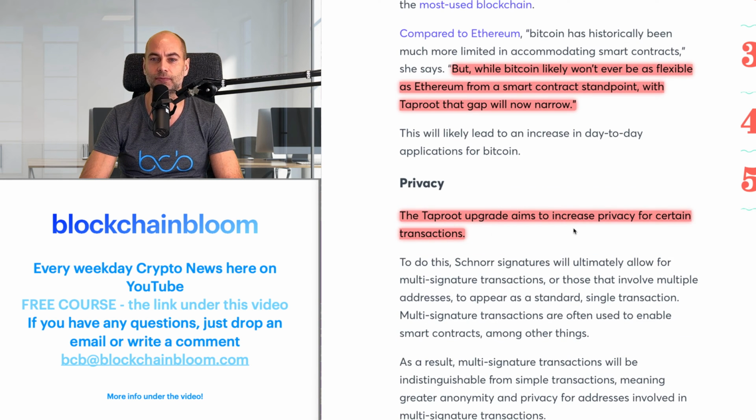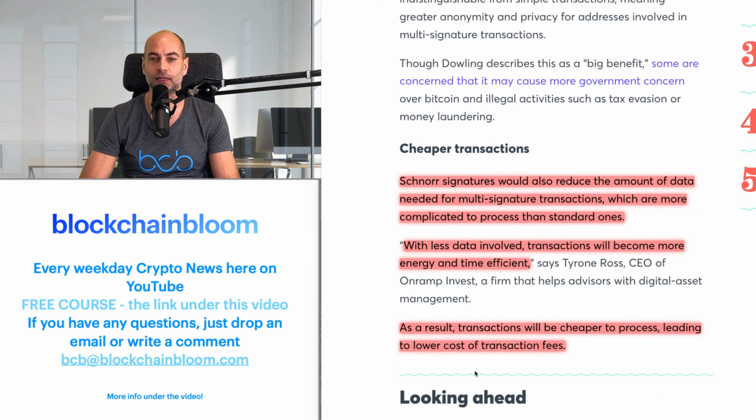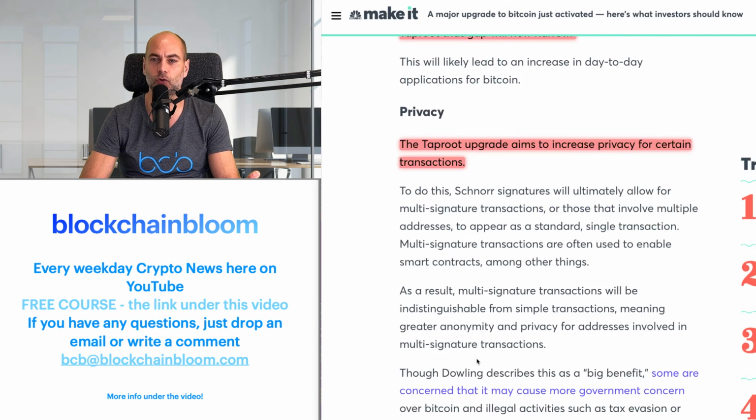So the Taproot upgrade aims to increase privacy for certain transactions. When you look at the privacy point, it also goes for cheaper transactions. Schnorr signatures would also reduce the amount of data needed for multi-signature transactions, which are more complicated to process than standard ones. With less data involved, transactions will become more energy and time efficient. As a result, transactions will be cheaper to process, leading to lower transaction fees. So this is also kind of welcome.